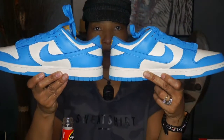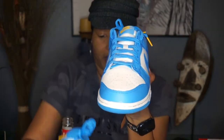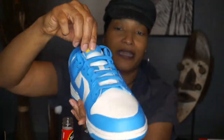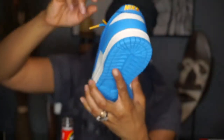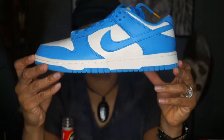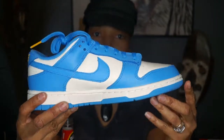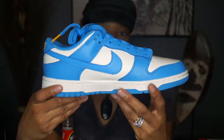These are the women's Dunk Low Coast. Look at that color, man. That is just so freaking awesome. I love that. You have the gold here on the tongue with the Nike symbol there, and then you have the same on the heel with Nike, and you also have a little hint of yellow here on the end of the lace tips. Very, very nice shoe. And I must say, both of these actually came almost flawless in the shipment. No damage to the boxes, nothing wrong on the sneakers, just a perfect package all the way through.